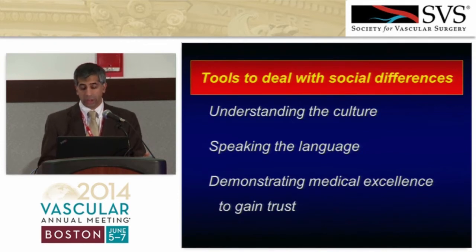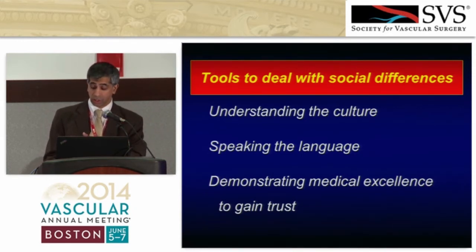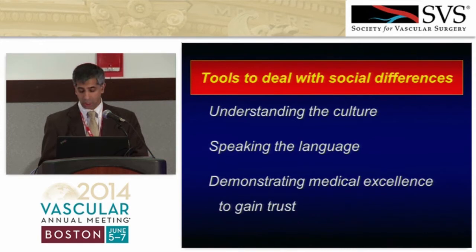One of the most potent ways that I've gotten around with the rabbis is demonstrating medical excellence. By continuing to work with the patients, even if they say no, continuing to work with them with, as we all do, whatever surgical expertise or non-surgical expertise, they do learn to trust you. And you do gain bonds with these communities, and that can actually help you quite a bit.